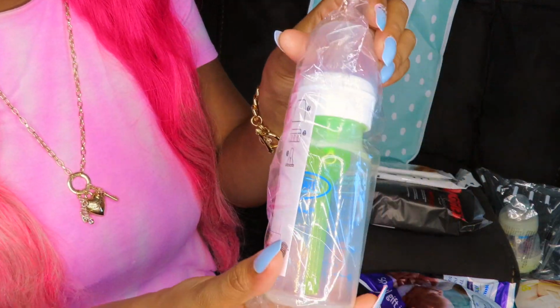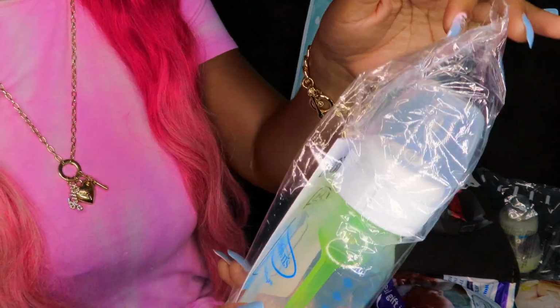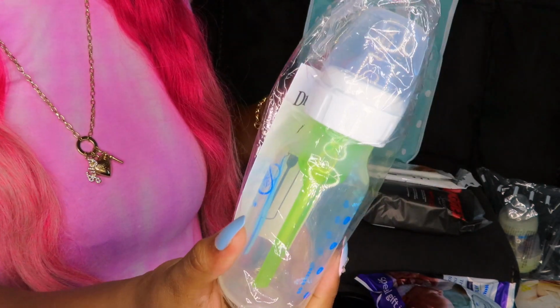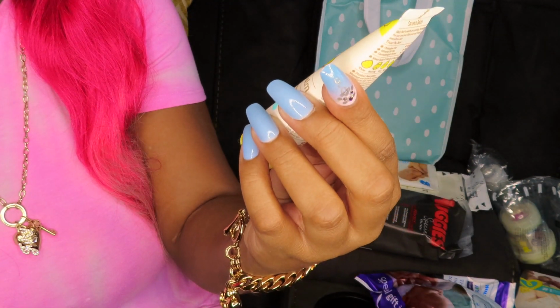Another free baby bottle, and this is actually a Dr. Brown's bottle, so you guys know this brand is really good. So you have a free Dr. Brown's bottle, and this one is 4 ounces. This is by the brand Baby Bum, and it's a coconut balm, plant-based.